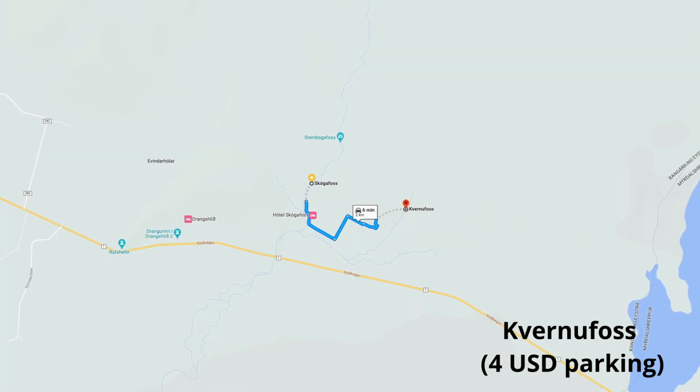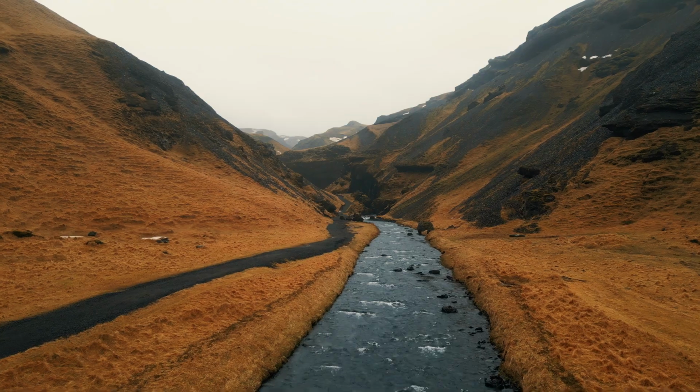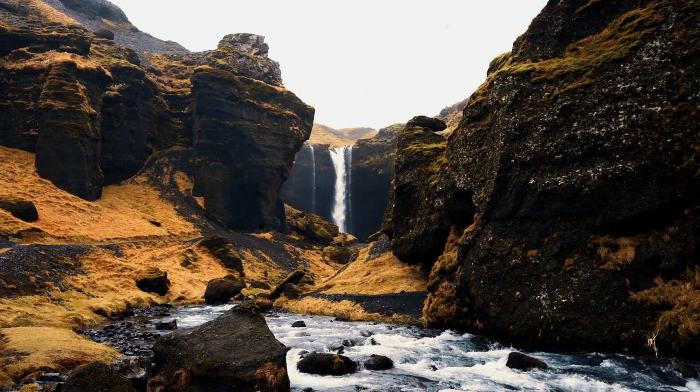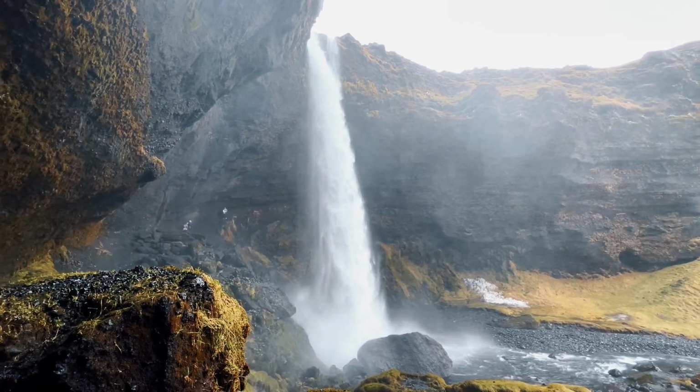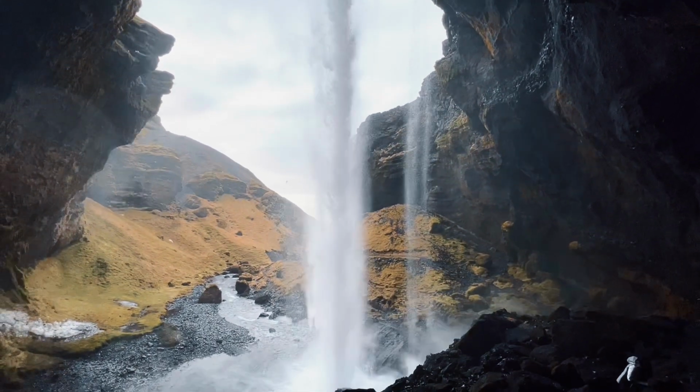A really short drive from Skógafoss is Kirjufell, which is one of my favorites. After paying a small parking fee, there's a nice trail that leads towards it. The walk takes about 15 minutes until you reach the falls. The cool thing about this waterfall is that you can also walk behind it and enjoy it from a different perspective.